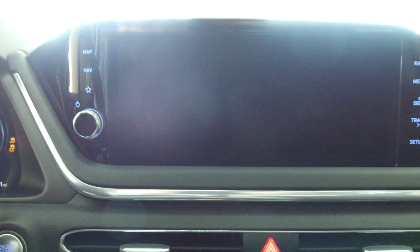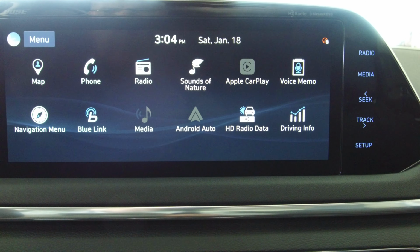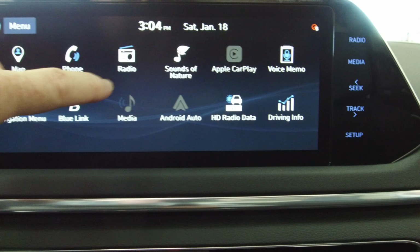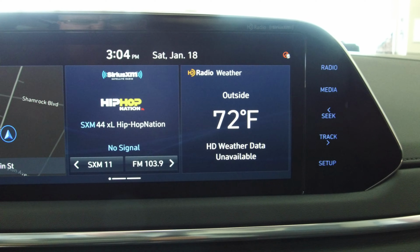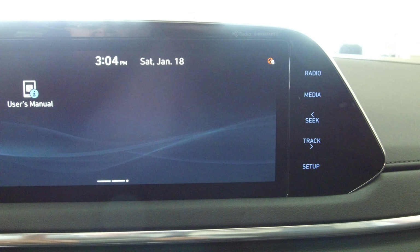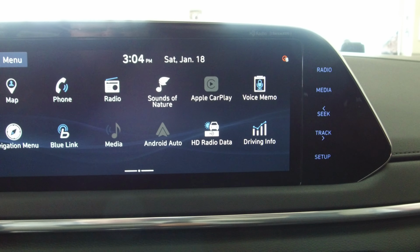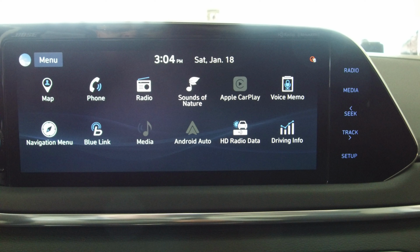As you can see, there's one of the speakers for the Bose system in the doors, and then we're going to start this vehicle up. As you can see here on the radio, 12-inch screen, we can swipe, and that's our main menu, and we can swipe back and see there, and then there's one more section there. We have a user's manual as well and a setup menu with the icons. This radio system is set up for Apple CarPlay and Android Auto.